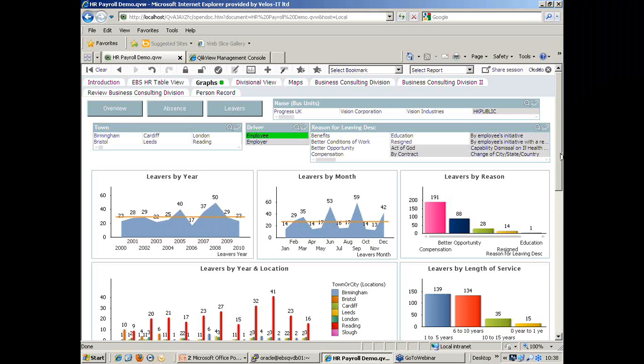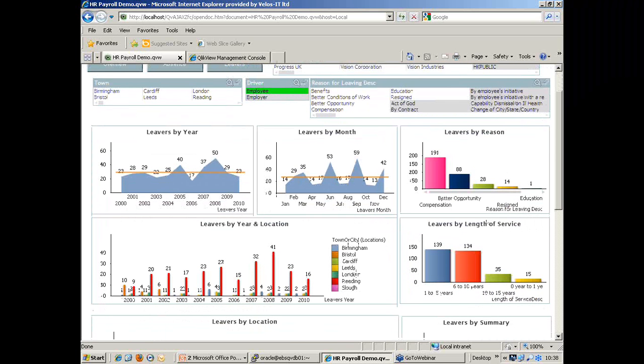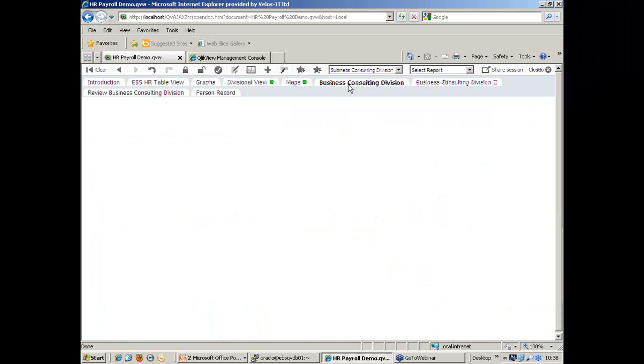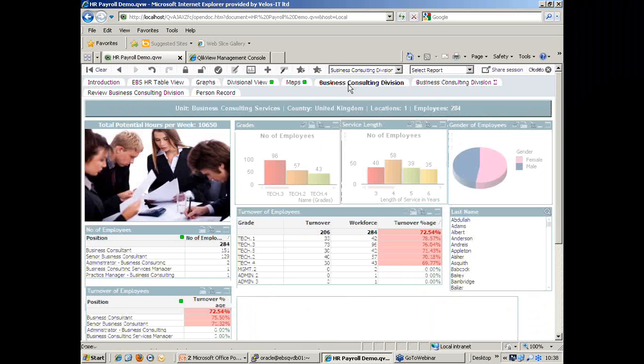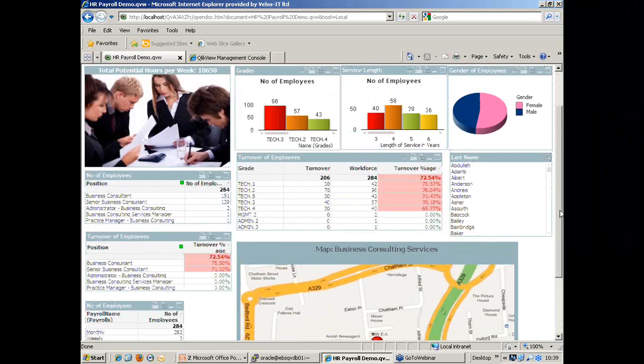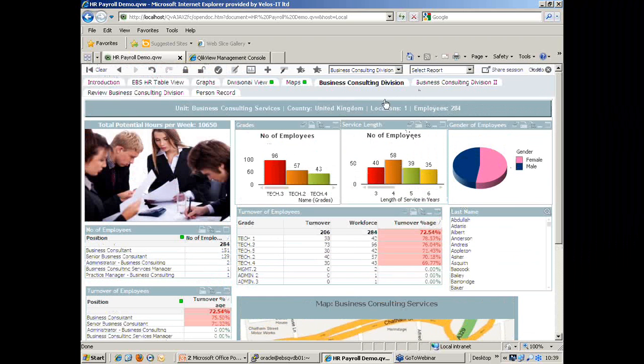The last thing I want to do is take a look at that data in terms of who's left and where they are based. Well, they're based in Reading. I can see Reading seems to be where people leave the organisation. That is the biggest part of it, but one of the major elements of that is the business consulting division. And I want to dig into the business consulting division. And it's showing me the data only about the business consulting division. Again, it's mapped there as well, so I can see a little map. I can also, if I want to, have a look at the turnover, which is quite drastic there.